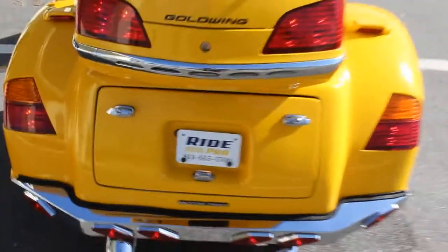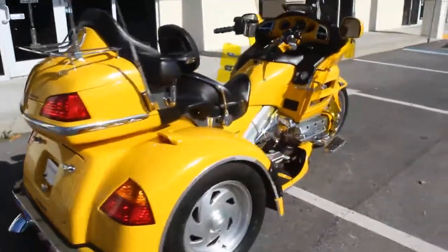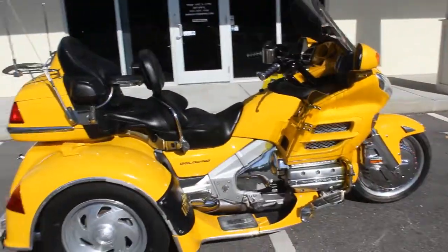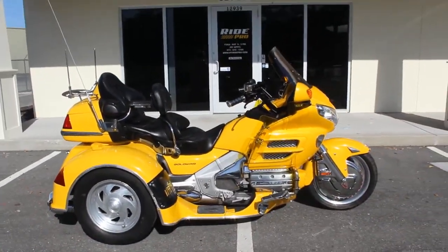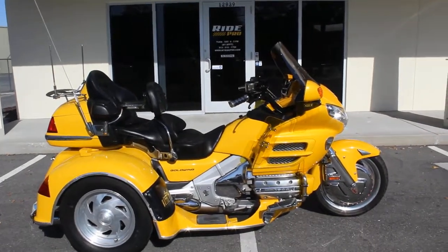We have discounted shipping rates available. We ship bikes out of here all the time. Just had a couple leave this morning and a few yesterday as well. Shipping rates start at $300 and they go up from there. It just depends on where you're located, so we'll need your zip code for an accurate quote.